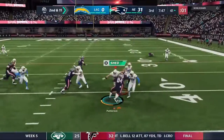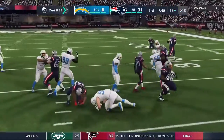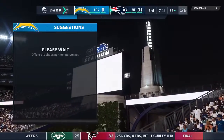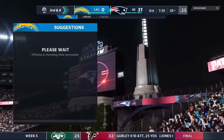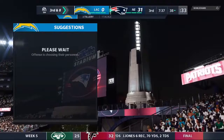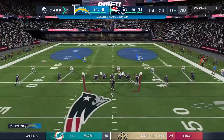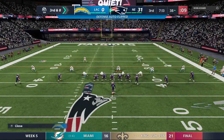Once more, they turn to Patterson, and he only manages a couple here down to about the 38-yard line. Well, that's not a run that's going to make any of the highlight tapes, but they've been moving it well all game on the ground. This is another one that keeps them moving forward. They'll need to get it to the 30 for a first.